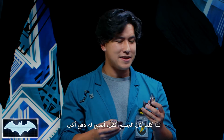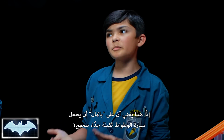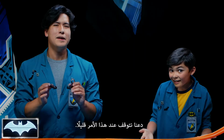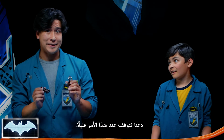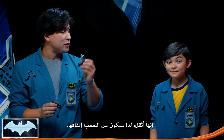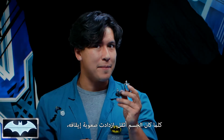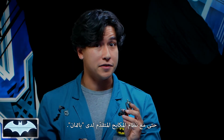So the heavier an object is, the more momentum it has because it has that much more energy to move forward. So that means Batman should make his Batmobile really heavy, right? Well, let's pump the brakes there for a quick second. Now, remember how this bad boy had a hard time starting? It's gonna be heavier, so it's gonna have a hard time stopping.